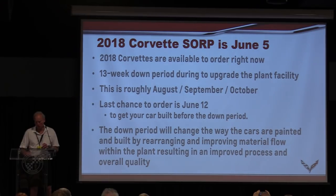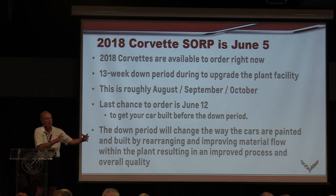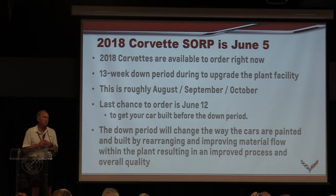The biggest deal, of course, is we've announced previously that we have to bring the plant down to do a bunch of internal upgrades. Biggest one, of course, is the paint shop. You guys have been seeing the paint shop go up. It's massive. We're really excited about the facility. It's the first time we've gotten a paint shop essentially custom designed and built to Corvette specifications. So it's not a generic automotive paint shop. It's custom designed for our unique car, which has a lot of things that are very unique about it.